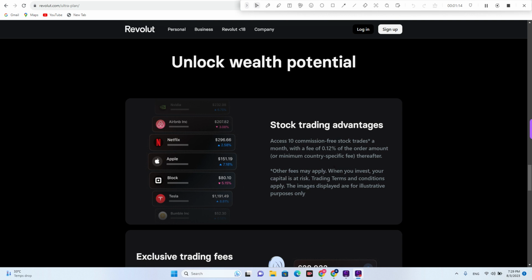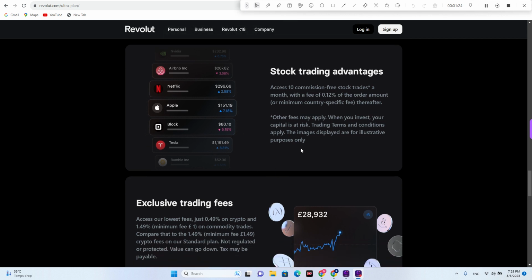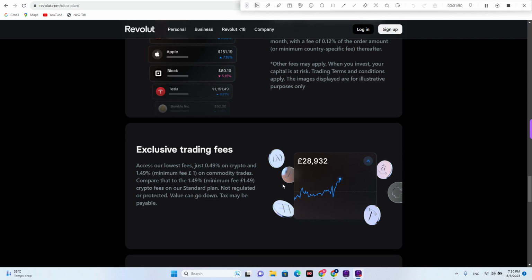and experienced crypto enthusiasts. Another highlight of Revolut Ultra is its investment platform. These features provide users with the ability to invest in various financial products such as stocks, bonds, and exchange traded funds, ETFs. And the seamless integration between traditional banking and investment options makes it convenient for users to diversify their portfolios without the need for multiple accounts.